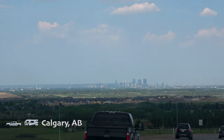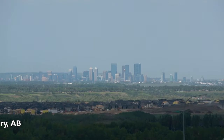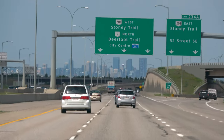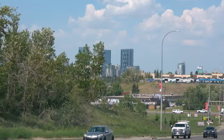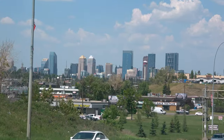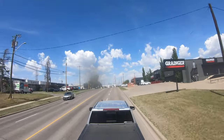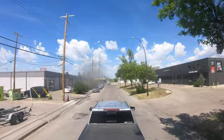And there it is, Calgary in the distance. Very good looking skyline. The plan is to stay at a Harvest Host very close to downtown so we can potentially unhitch or at the very least take an Uber to where we want to go.